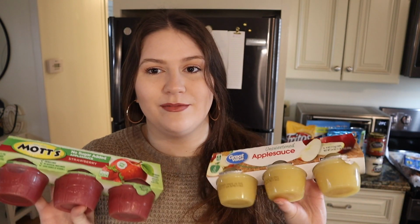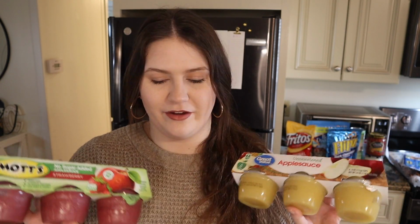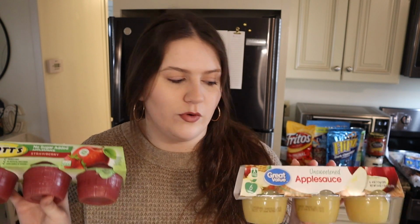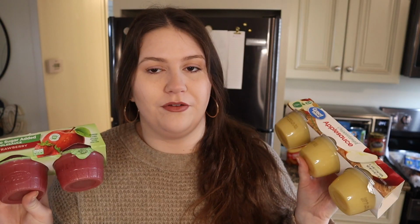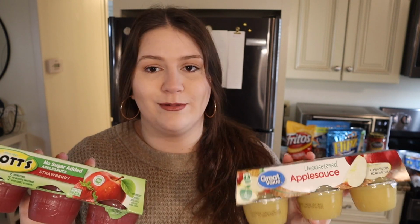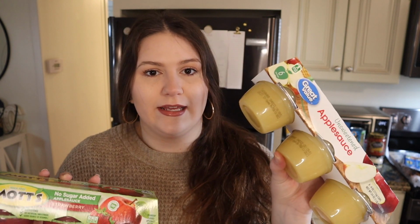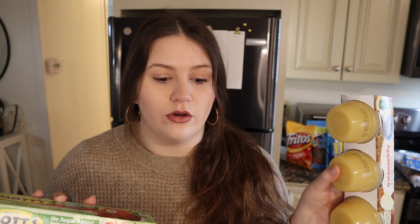I got 2 different types of unsweetened applesauce, kind of going back to basics here again with the stuff that I used to love, but I love having snacks on hand that are 0.0 bites, low calorie. How many calories is this? These are both 50 calories for a cup of the applesauce. And I also use this one if I'm baking a sugar-free cake or making cookies or something like that, so that I can not use the oil with it.